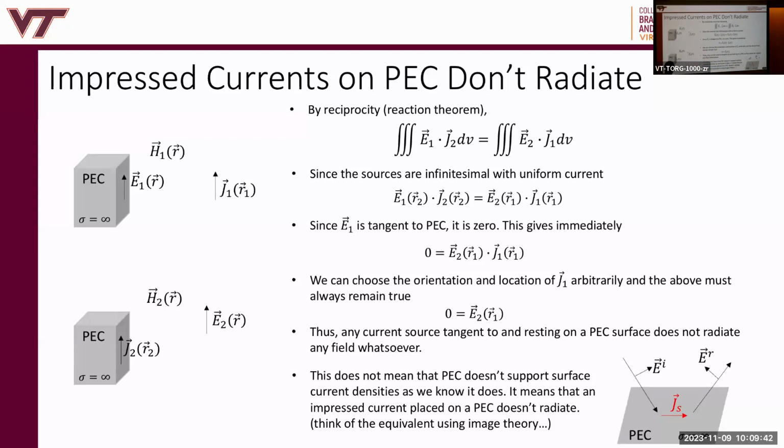Okay. What is the problem? Here, we have PEC, sigma equal to infinity. What I'm saying here is, if I impress, meaning I place an electric current near the PEC, or even on it, then it will not radiate, all right? It radiates no field. You can almost think of it as image theory. If I put an electric current here, then it images across that PEC to the opposite direction. And these two radiate in free space, but they're so close together that they cancel out because they're 180 degrees out of phase. That's one way to understand what's going on here, but we're going to derive it in a different way.